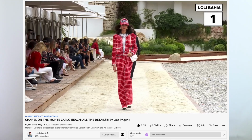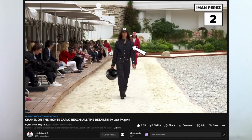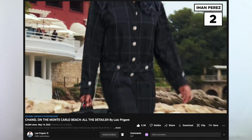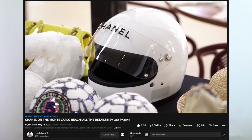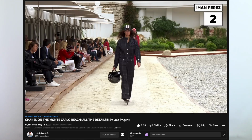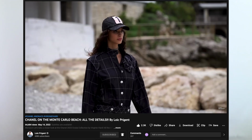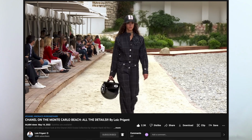So I think the first look is very Chanel, given the color is very sporty. And the second look is definitely calling some attention. It is a model walking in the jumpsuit of the race car driver. It's inspired by that definitely, but they've added the feminine touch of the camellia flower on there and the number 1 on the baseball cap, as well as this beautiful Chanel helmet. I think that's definitely an item that's worth collecting. It's like the Chanel surfboard, so very interesting look.